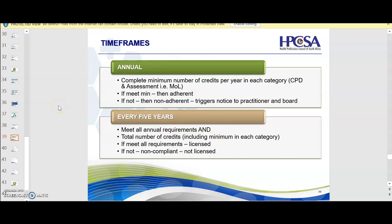Take it in your stride. I think it is coming from a good place, keeping the public in mind. I just hope that they implement it in such a way that it doesn't become a financial burden on us in order to actually remain compliant. Because I think that is the biggest issue, especially in a time with such high unemployment, or when private practices are not doing well, that it is difficult to maintain CPD when a lot of the time doing CPD activities costs money.